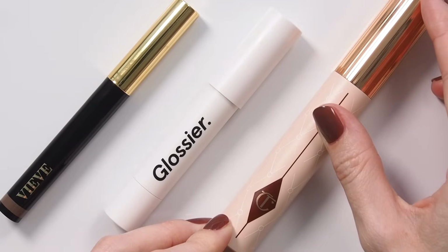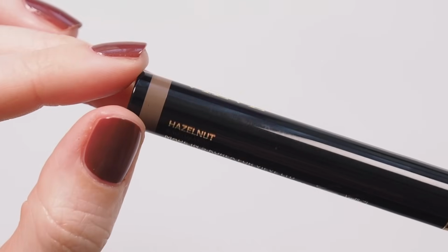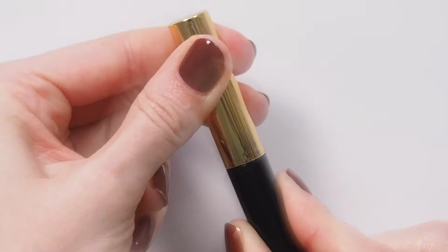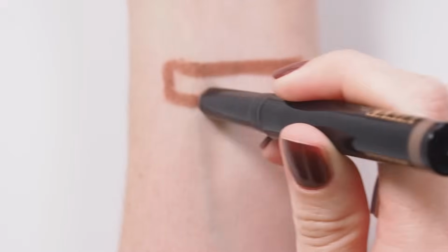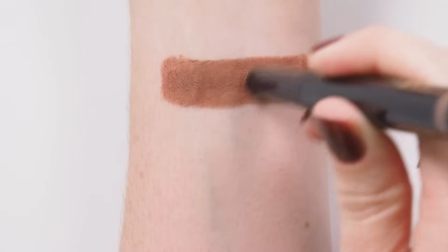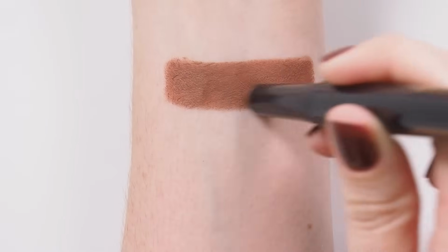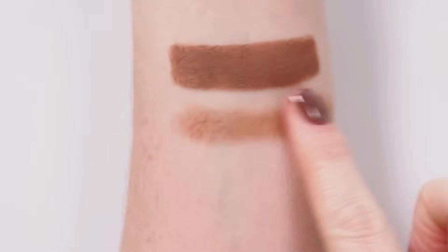Onto eyes, and a new shade in a formula I fell in love with last London visit. Vive's Eye Wands are deliciously creamy and smooth. Hazelnut spoke to me this time, and I'm so glad it did because this might be one of the best warm brown shadow sticks I've ever used. It's called a mauve tinted brown, and I don't know if I see mauve, but there is a hint of rosiness to it that makes it so flattering on green eyes.